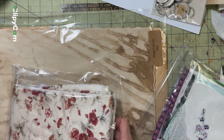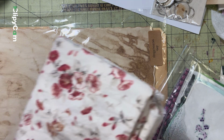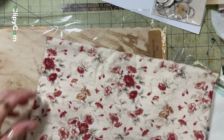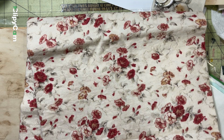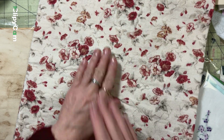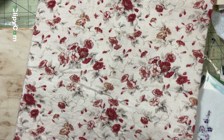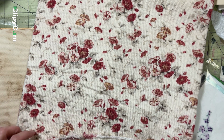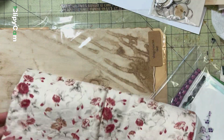I got this lovely fabric. This is vintage fabric. I think it's 2/3 of a yard. There is a huge amount of this. Oh my gosh, look at it all. It is so gorgeous. I could almost back a small quilt with that. I absolutely love this fabric. It's going to make some nice journal covers and some fabric flips. It's a lot of fabric here. So I got that.